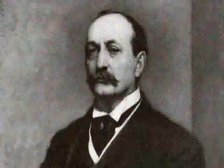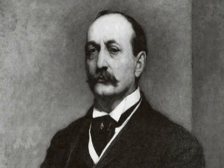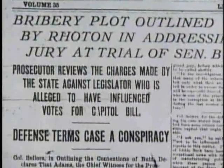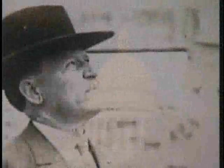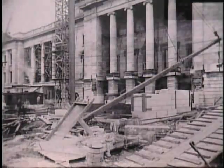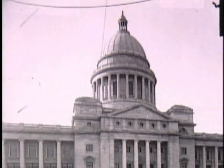Mann's vision created the exterior of the Capitol. Gilbert, hired in 1909 to complete the building, brought a modern sense of style and efficiency to the Capitol's interior spaces. Controversy surrounded the building of the state capitol. Political reputations were made and ruined. Contractors were hired and fired, and lawsuits overshadowed the last years of construction.